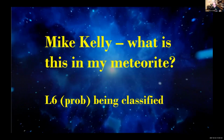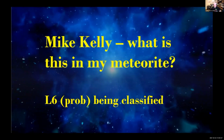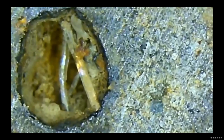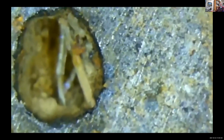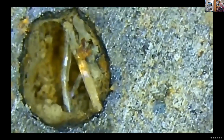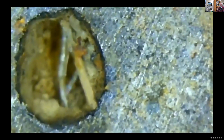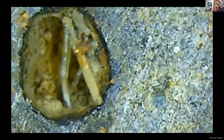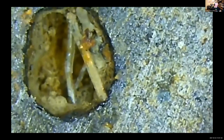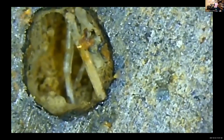We hinted at this earlier, that Mike had an oddity that he wanted us to help inspect with him. So this is looking inside that little hole, bug. Wow, that's beautiful. Yeah, wait till it goes in motion. What the hell is that? It's like a tiny little lightsaber.